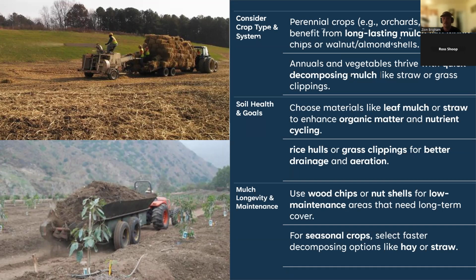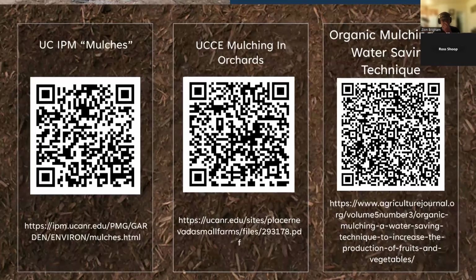Mulch longevity and maintenance. Wood chips or nutshells for low maintenance areas. Again, it lasts a little bit longer. The structure of that mulch too allows it to be really good for water sequestering and not flooding as bad. Really depends what you're looking for.